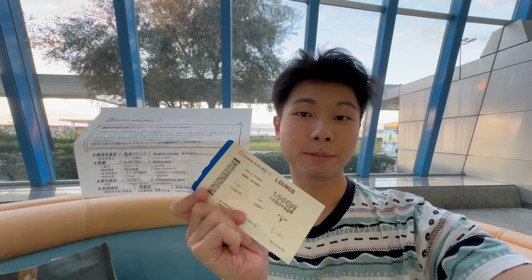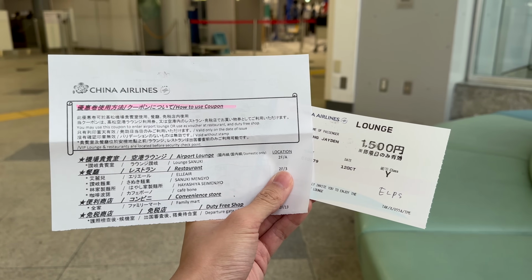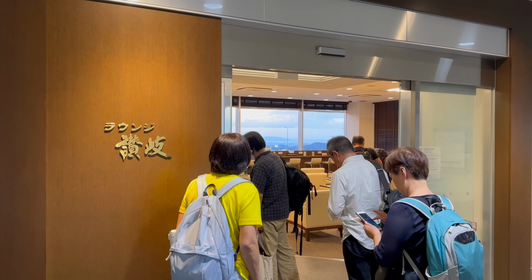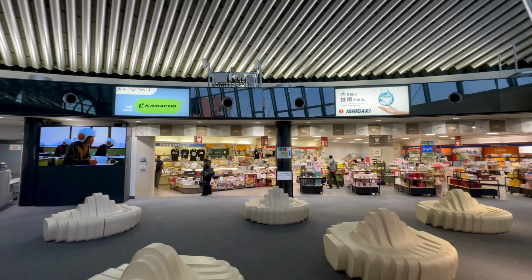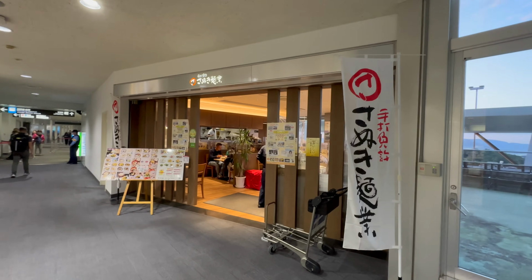I was given those two papers because of my SkyTeam Elite Plus status. So one of them is a 1,500 yen voucher. The other one is basically explaining where you can redeem it. So Takamatsu Airport has an airport lounge. It's called the Lounge Sanuki. Probably not up to international standards, so they gave us this voucher to use it in convenience stores and restaurants, as well as duty-free shops. However, you still have the option to use it in the Lounge Sanuki. So today I'm not going to check out Lounge Sanuki.